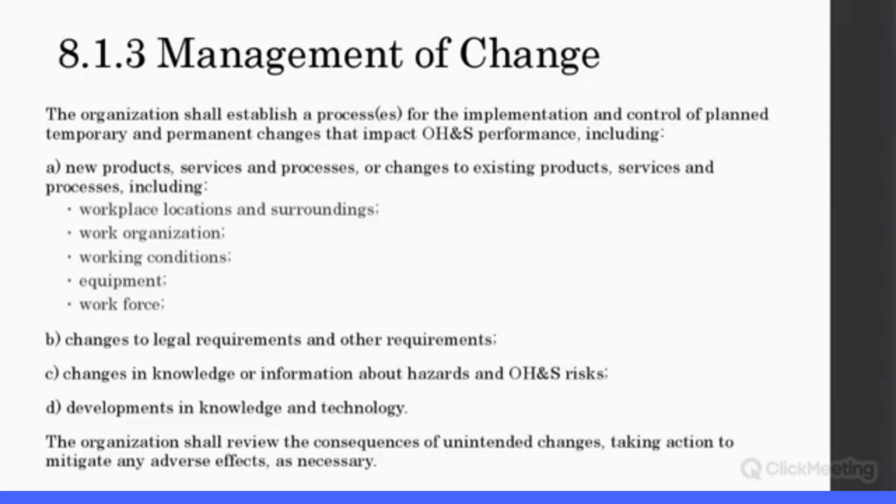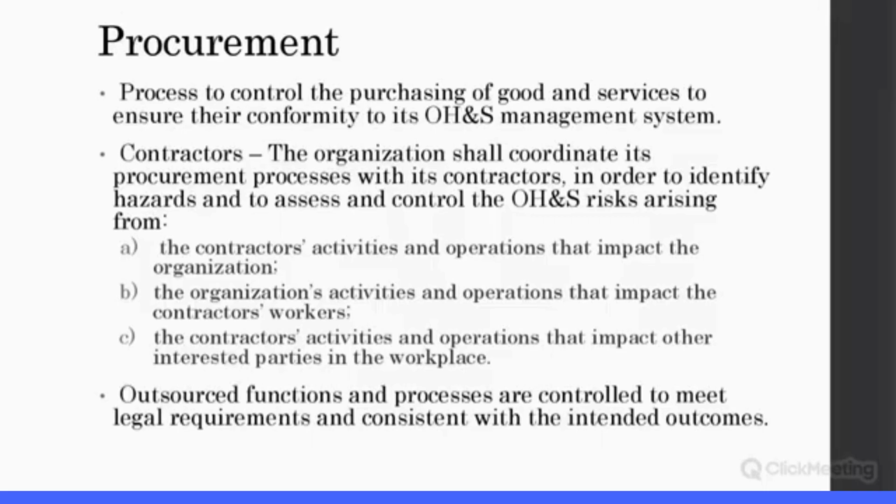demonstrate through our system. Management of change, again, I've already talked a little bit about this. Anytime that our work surroundings change, how we organize the work, new equipment, new processes, plant expansions, a new legal requirement. Again, some methodology for evaluating these changes and making sure that we've considered them in our safety program.